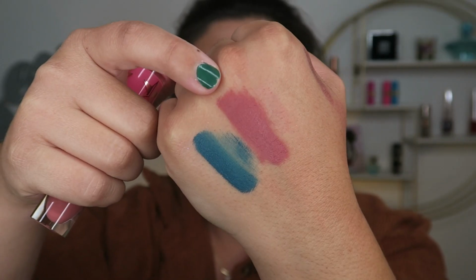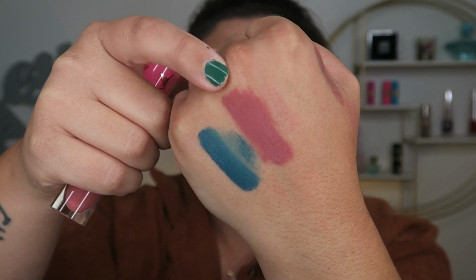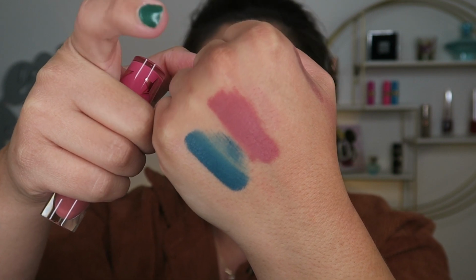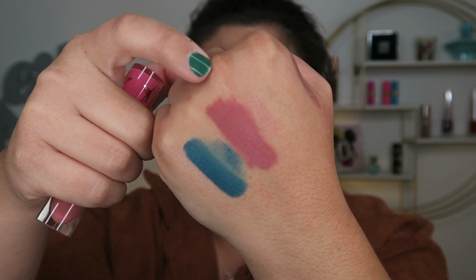This one right here is in the shade Gemini. This again is another really solid staple. Why I'm getting rid of these ones is because they're old, crusty, and dried. So this is it right here. It's the perfect pinky mauve for my type of skin tone, which is why I absolutely love it. I most likely will definitely get this one again.